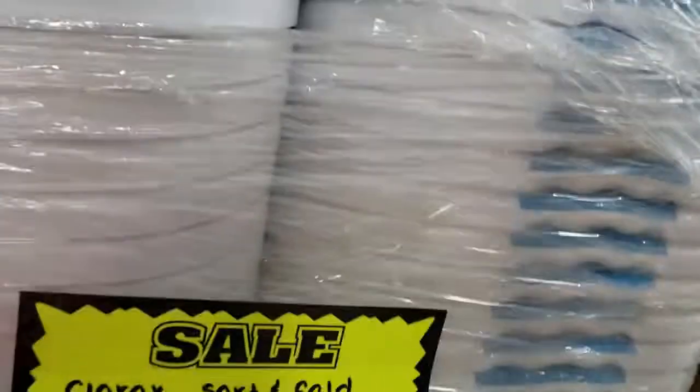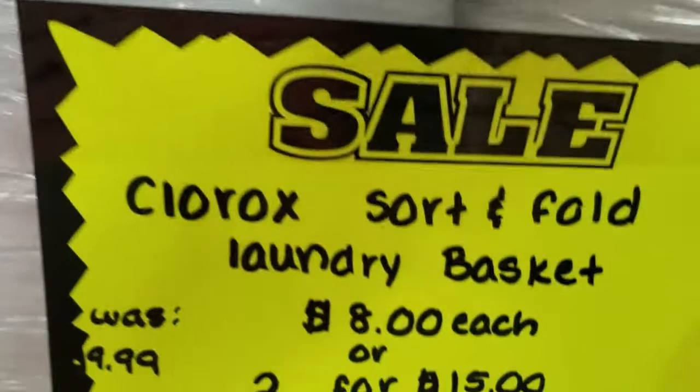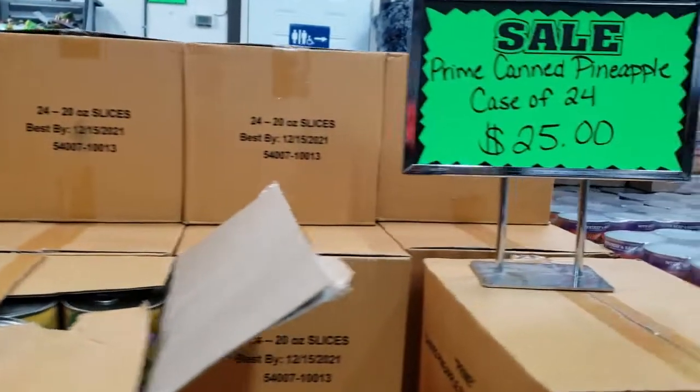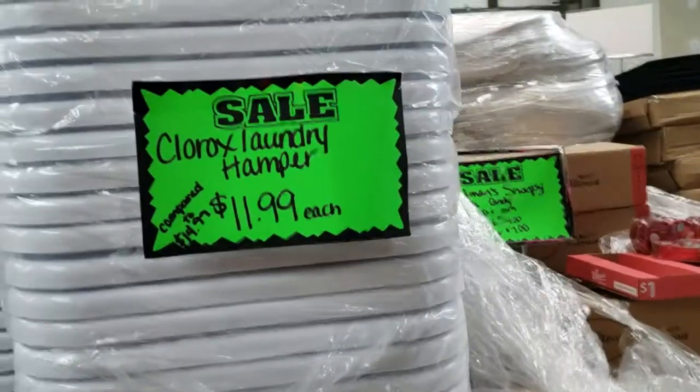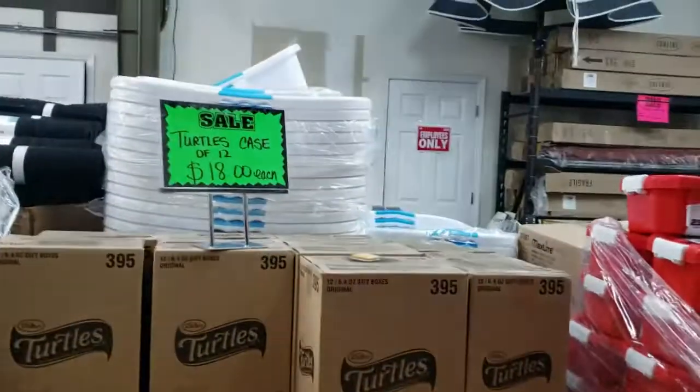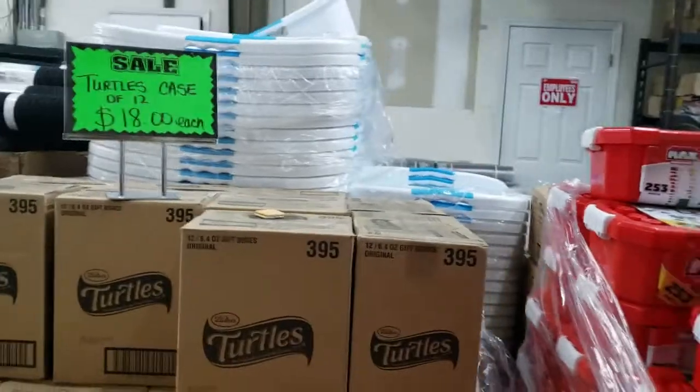That's cool. So it has the inside, so you can fold and sort them out there. $8 each, or 2 for $15. Cute little trash cans. You need some pineapples. Cute laundry hampers. Yes. Y'all have so much stuff here. So much stuff here. Just doing our quick tour. This is gonna be, it's a lot. Cute.